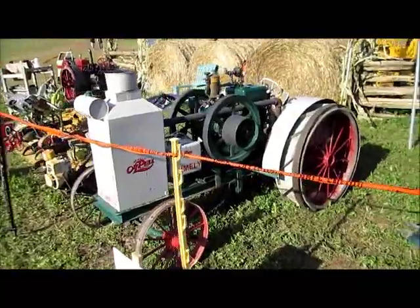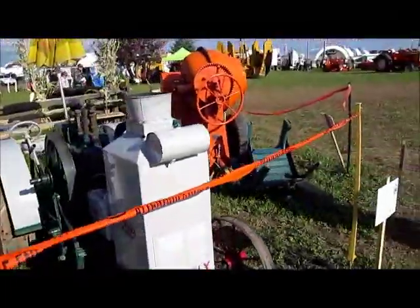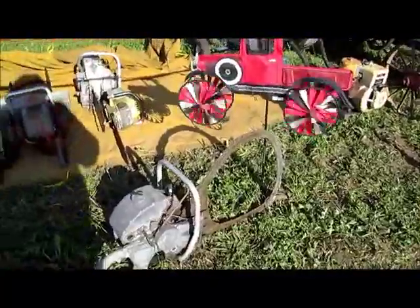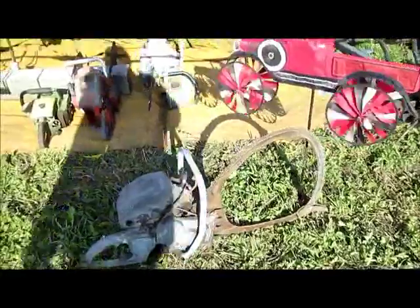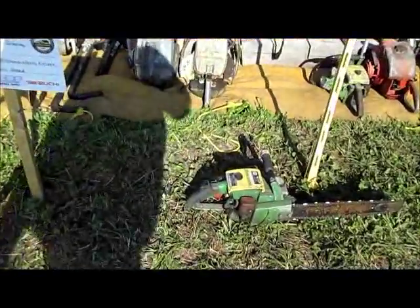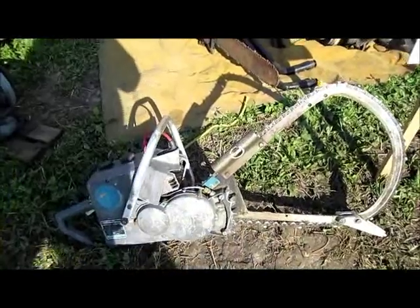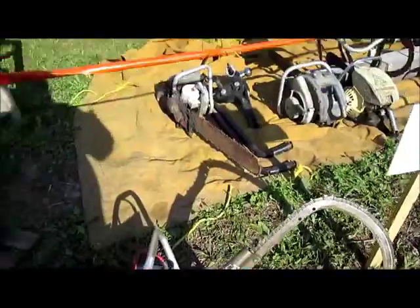So, got a mini Rumley oil pull sitting here. That's freaking cool looking if I've ever seen something. That early style chainsaw, maybe? I'm not quite sure what that is. Chainsaw of some sort. John Deere chainsaw. I wondered just what kind of saw that they would use that for. Maybe you guys can write in the comments box. You can tell me what it is.